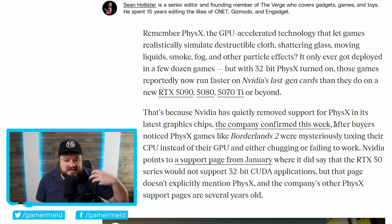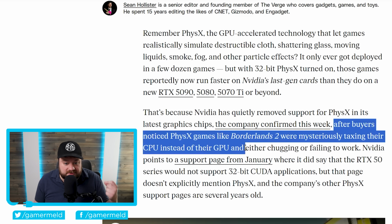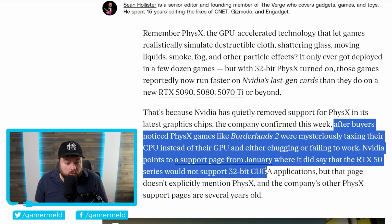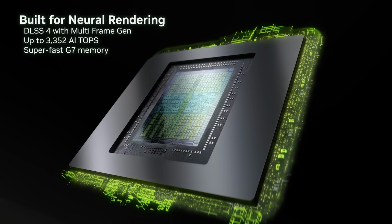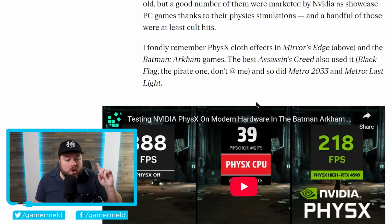They didn't just outright announce it or anything like that. Basically, it says, after buyers noticed PhysX games like Borderlands 2 were mysteriously taxing their CPU instead of their GPU and either chugging or failing to work, NVIDIA pointed out to a support page from January where it said, okay, the 50 series would not support 32-bit CUDA applications. But as they state, that didn't explicitly mention PhysX, but unfortunately, that is one of those CUDA applications. Imagine spending all this money for a brand new GPU, you go to play a really old game, and then it plays terrible. Actually, way worse than your older GPU.